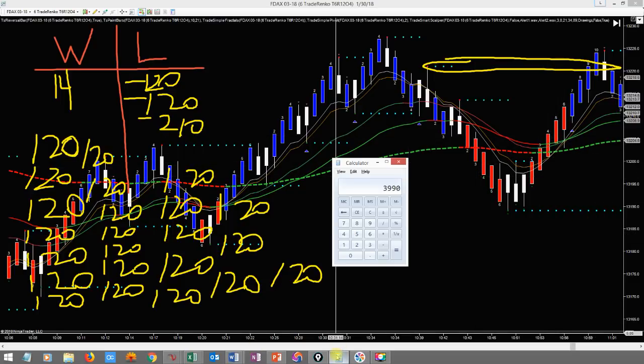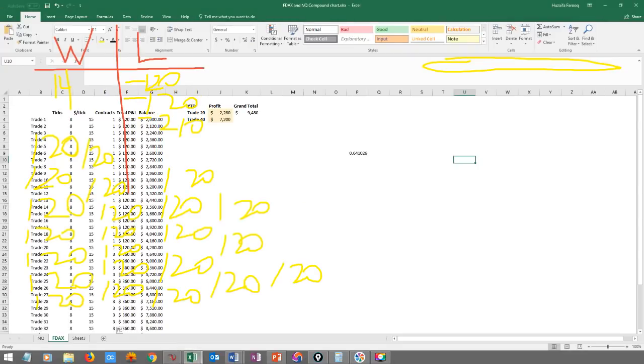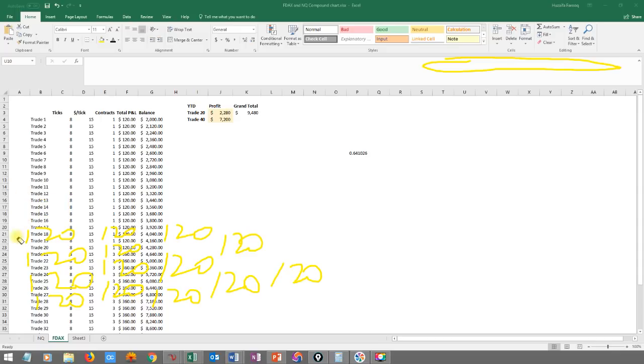All right, now here's the math for it all. Okay, this is the math when we tell you this is how you get to $10,000. All right, this is all you got to do, folks. This is what I did. This is what our students are doing. Let me just erase all this drawing that I drew here. This is all you got to do.